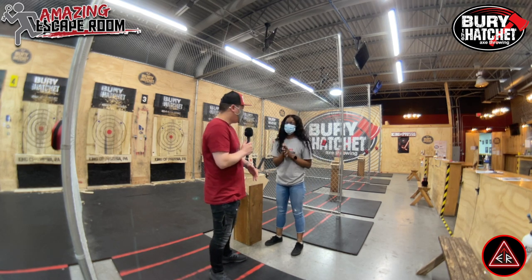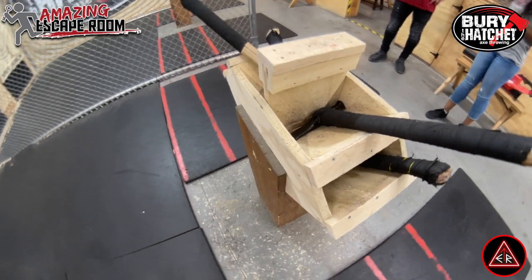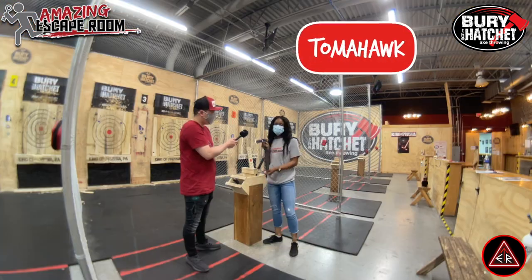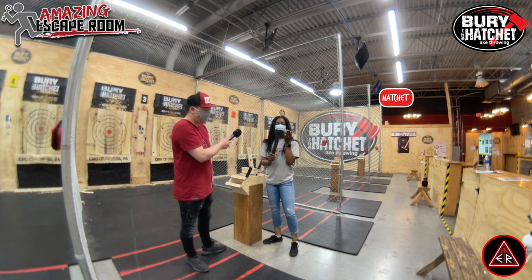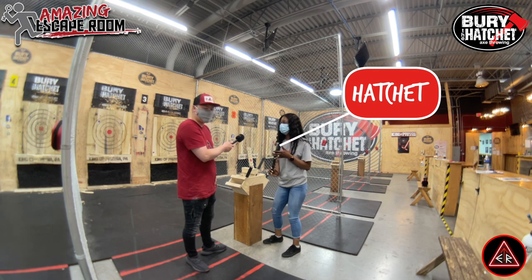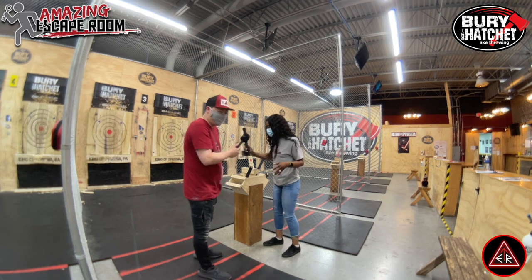But before I do so, I need to be properly informed on what we're working with here. It looks like you have different types. So tell us about the different ones. All right, so we have our lighter axe, which is the tomahawk, very light, smaller. And then we have our big guy, our hatchet. I'll try one of each. I would recommend you start with the hatchet. Start with the heavier.